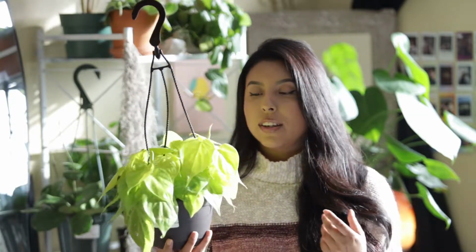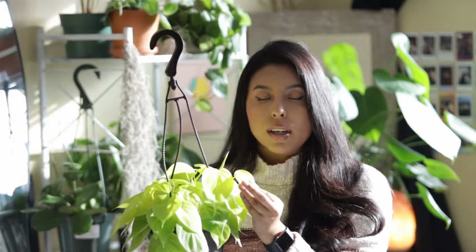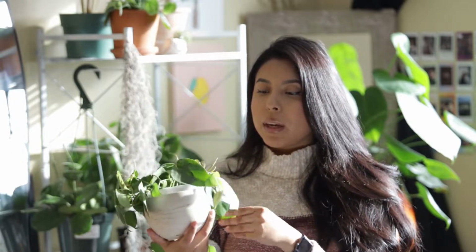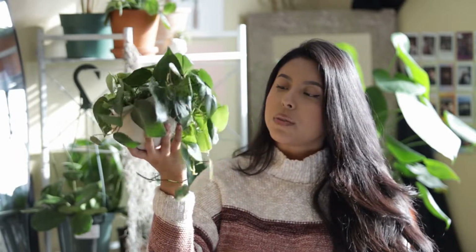Another way you can tell that these philodendrons need water is that their leaves will usually curl in or out a little bit. I have seen both, and that's usually how you can tell when it needs water. I see that quite a bit with this philodendron. Sometimes the leaves will curl in a little bit, and that's how I will tell that it needs water. But other than that, I love these philodendrons. They have been my favorite ones so far.